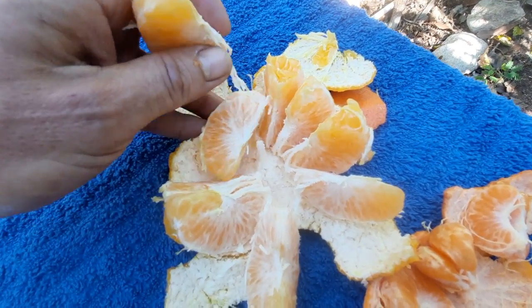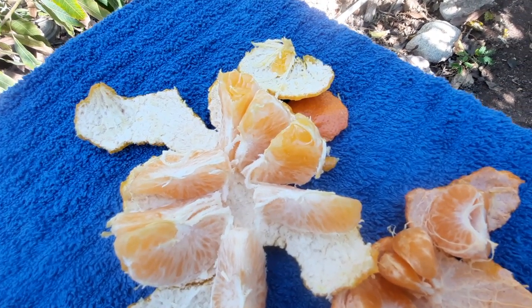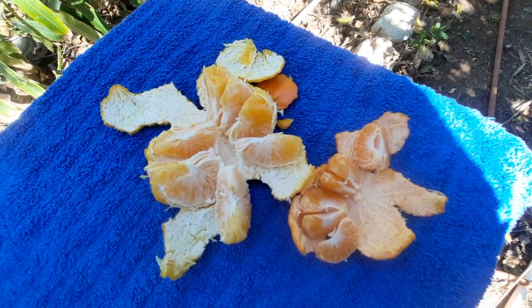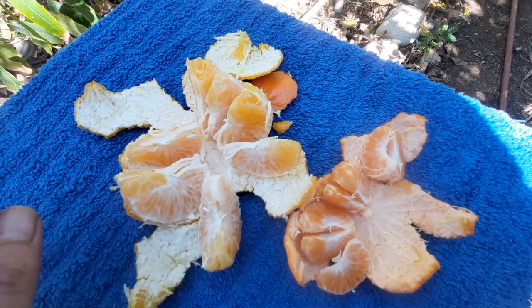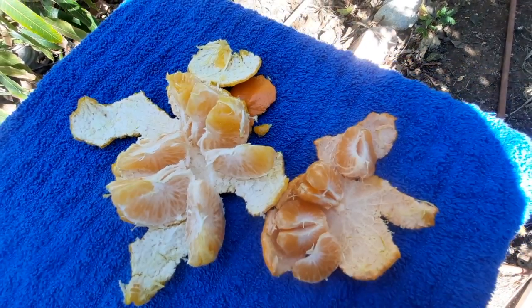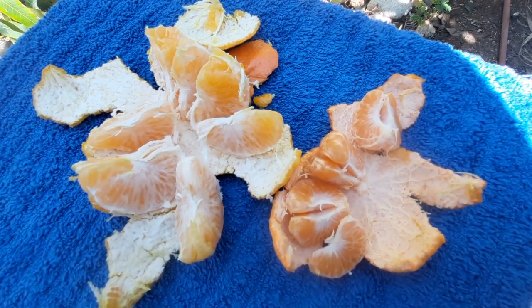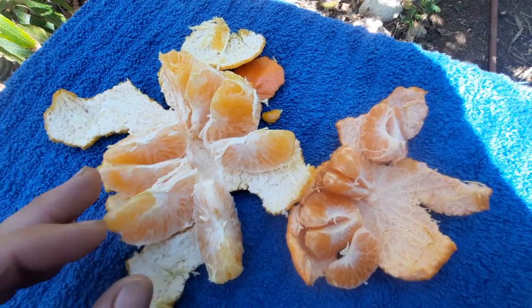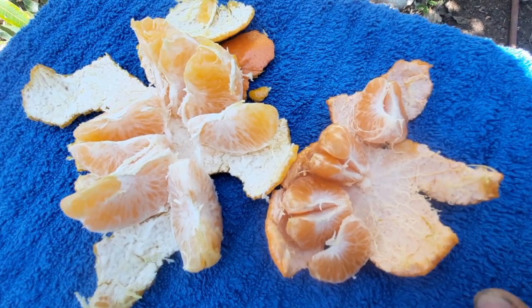Let me give one of these a little taste test. Wow. That is a, oh my gosh, I'm so glad I do this. That is amazing. That is a lot more like an orange than like a tangerine. So definitely mandarin, you get that sweet flavor. Oh my gosh, it's so sweet, your mouth just waters. Very, very sweet, but not quite as strong of a mandarin or tangerine flavor as the tango here.